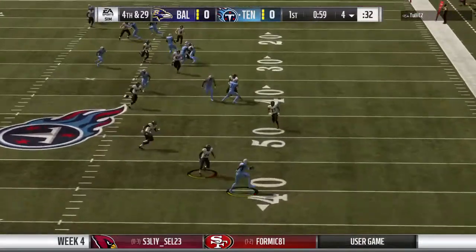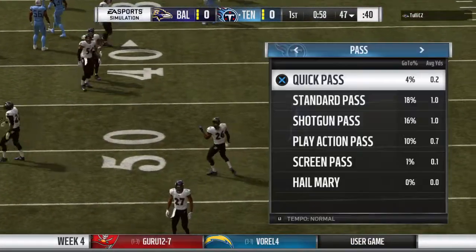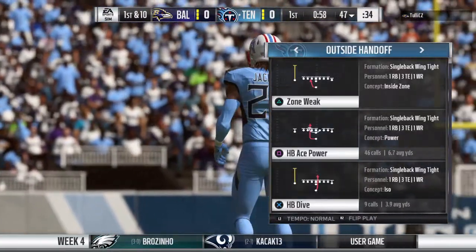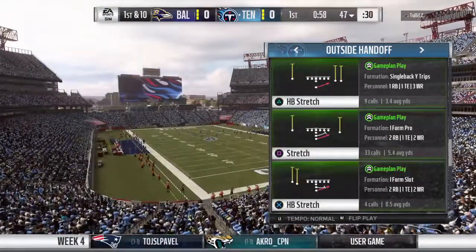Here's Jackson. Nice job bringing that one back. 14 on the return. And the Titans are going to start this drive in great field position as they take over 1st and 10. The Titans offense now, they get set to head back out here.